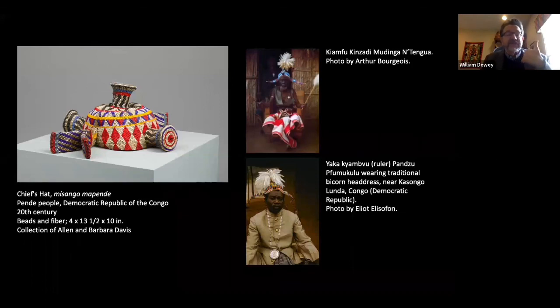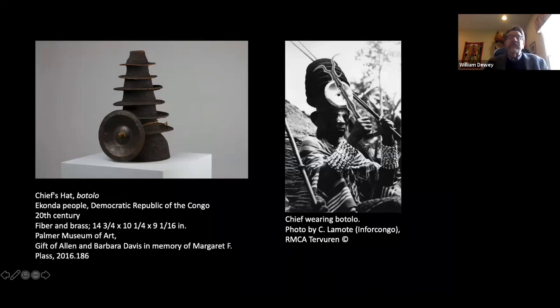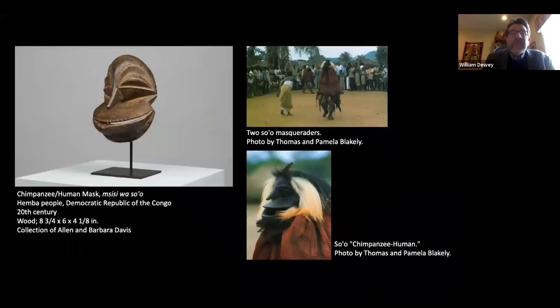And so this is one that Frère Cornet helped Alan to acquire and clean, because it was just covered with mud, for leaders on the western side, the Pende people, and their wearing them. From the northern area, the Ikonda people, and so they wear one of these pagoda hats, and this is a brass symbol showing their wealth. The other things in their hand are symbols of their power. And then another is a funerary mask from this area.